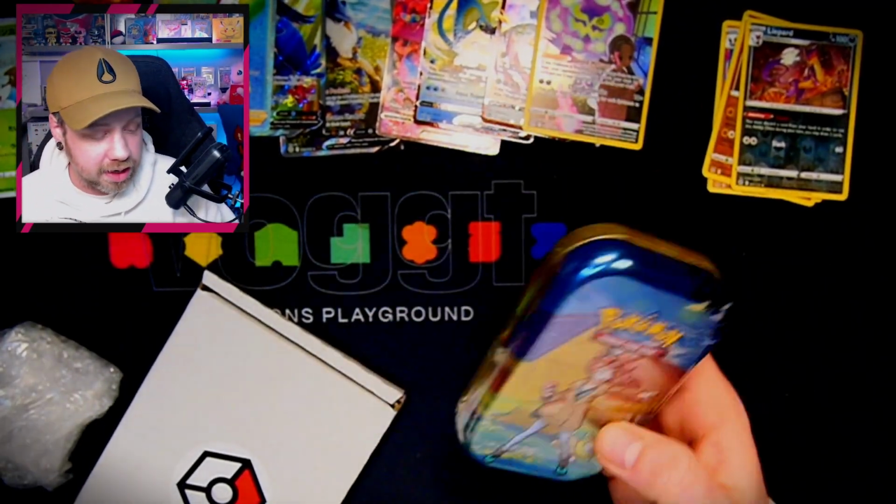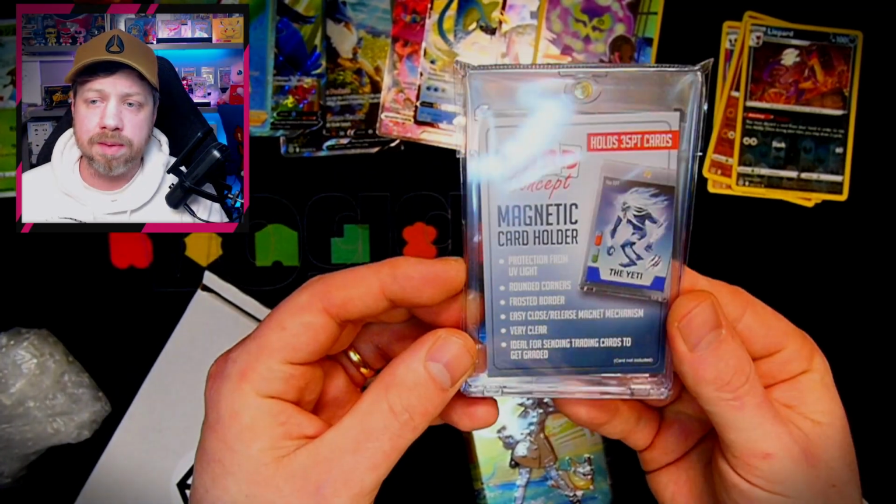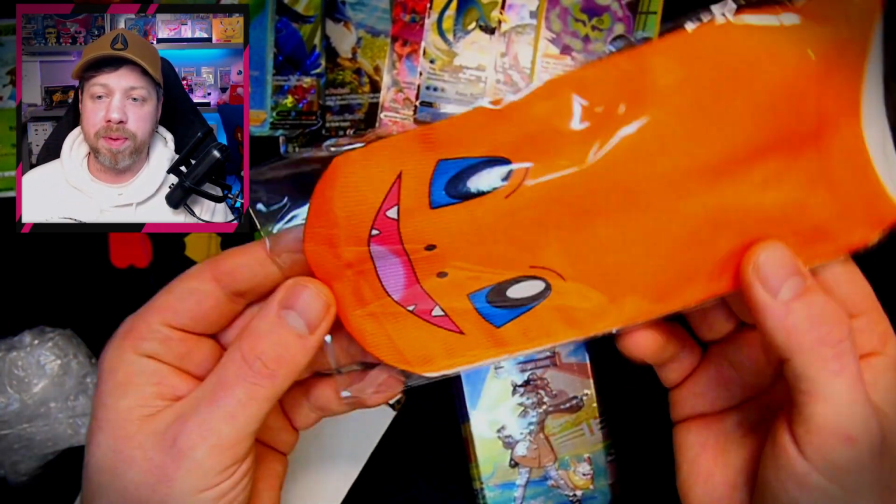These are like £10, aren't they? And then I don't think these are mega cheap. I'm not sure how the socks would be, but they are really cool.